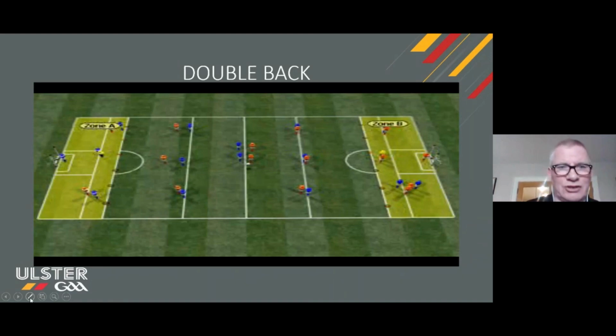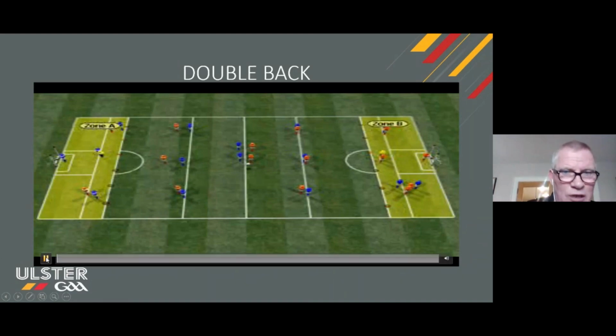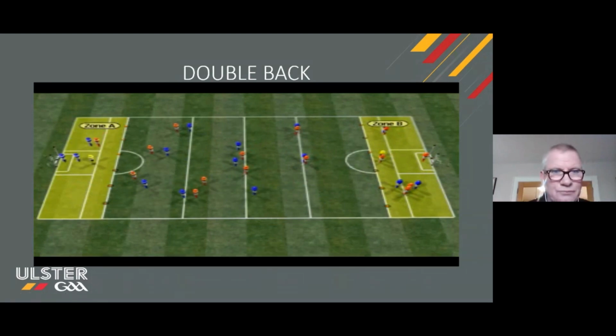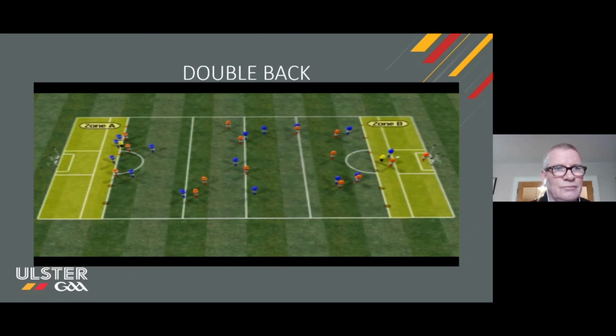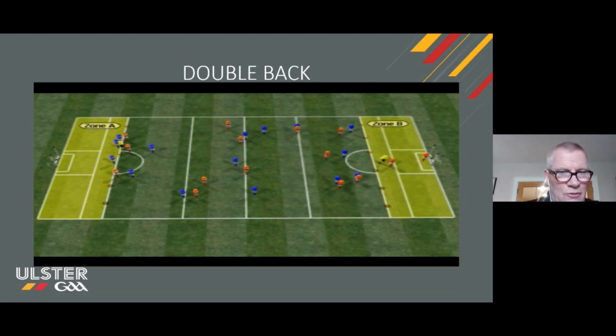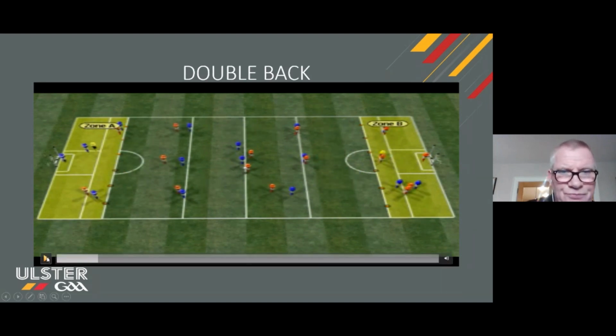And last one. Double back, I call this. We'll play it before I talk about it. Okay, I'll stop it.